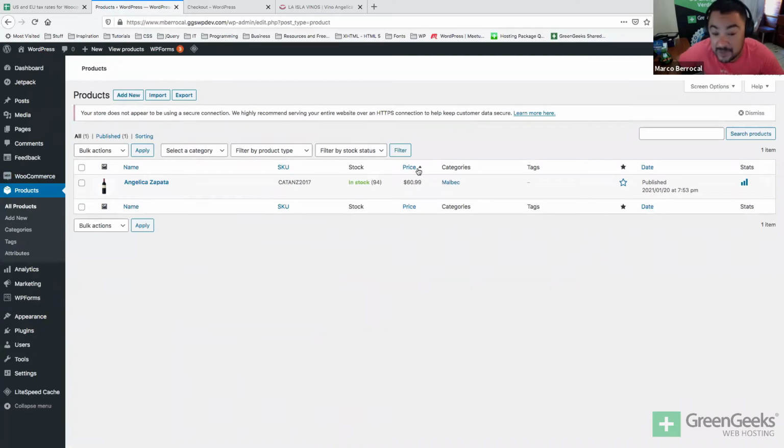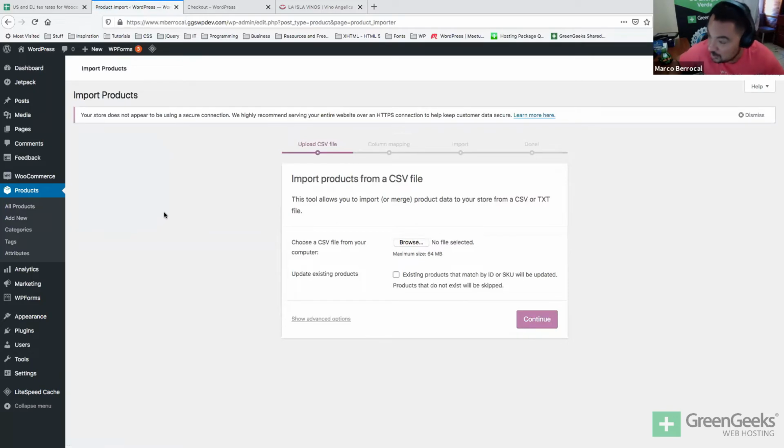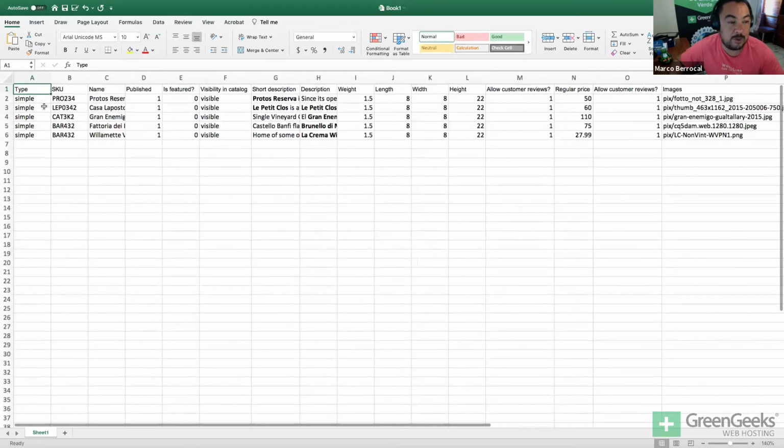Right now, I only have this one because that's the only product I added manually, but I can hit the import. And that's part of the reason why I deviated a little and explained the products first, so you guys can now read or understand this Excel sheet over here. This Excel is defining the type of product. Let me zoom this in a little bit. So what type of product is it?